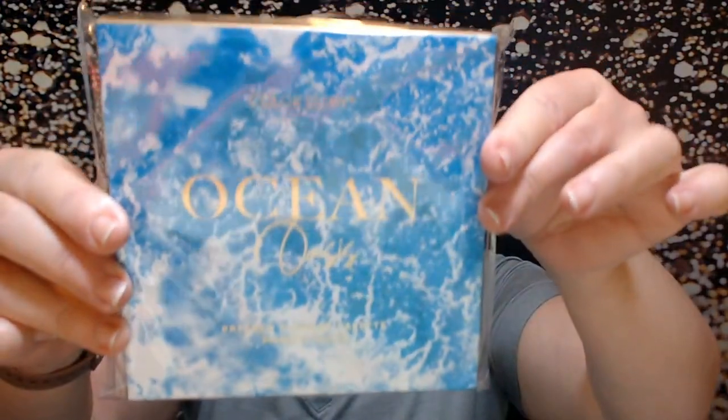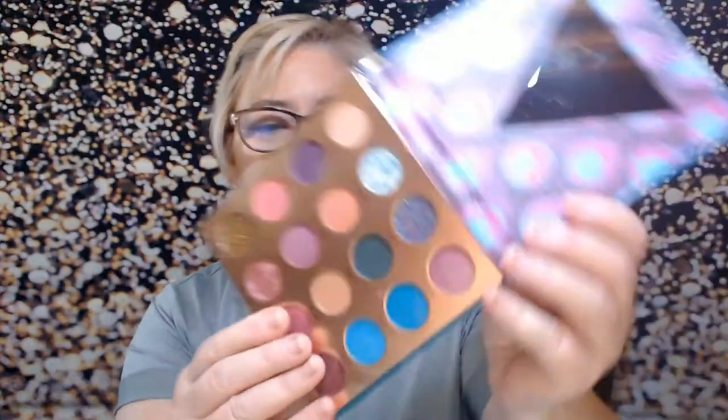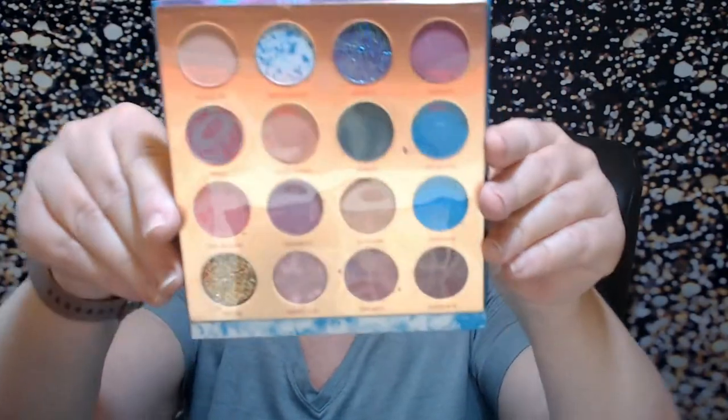And continue on. And the last thing in my box, we got a palette, Ocean Oasis by Color Story, pressed pigment palette. And let's get this plastic wrapper off so we can look at it and see what I'm putting on my eyes. How pretty this is. Very pretty. There's the back. I'm going to be putting some ocean colors on my eyes. It has a cute little mirror there. Look at that.